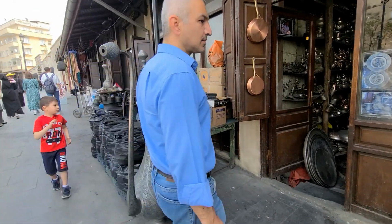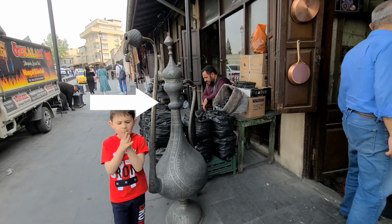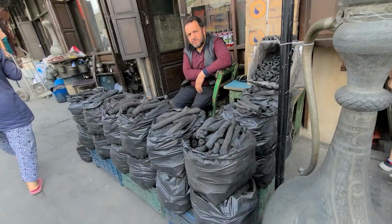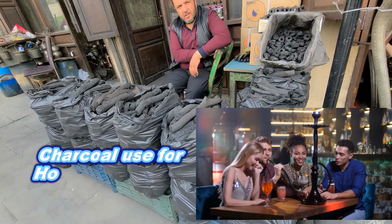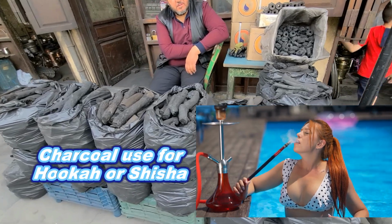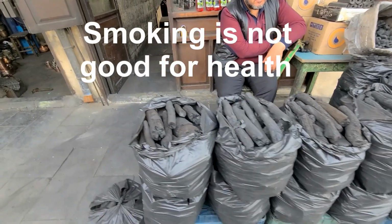Look at this big piece for drink. Huge. This is charcoal, of course everybody knows, but what is this used for? They use it for hookah, shisha, for smoking. You probably know what a hookah is.